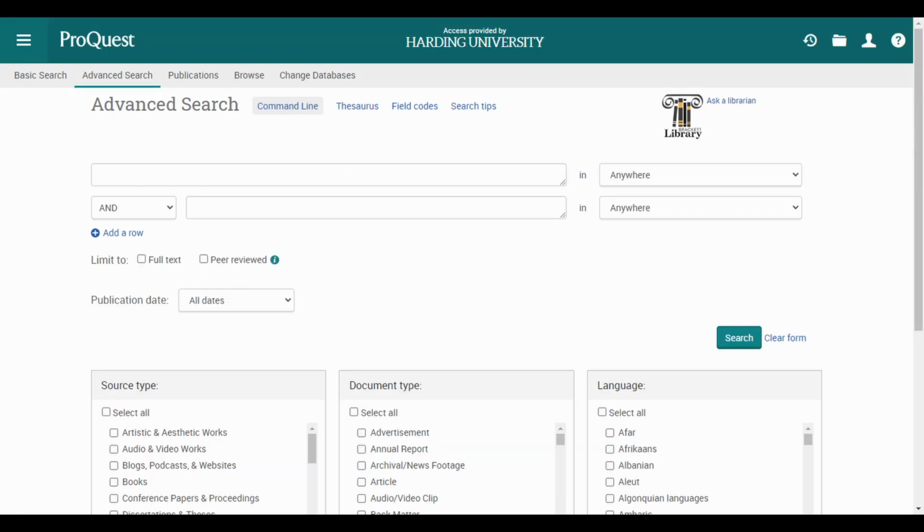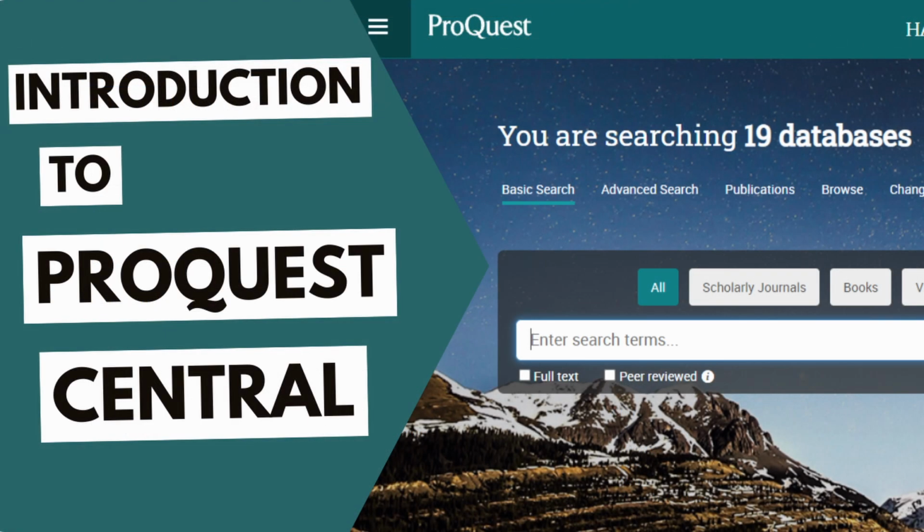The advanced search has many other features to help searches become more efficient, but the information in this tutorial can help you become familiar with some of ProQuest Central's most useful features. Upcoming tutorials will explore other features of ProQuest Central.